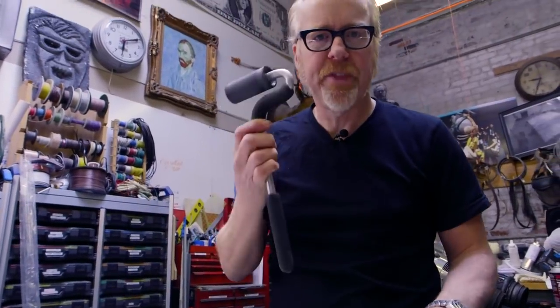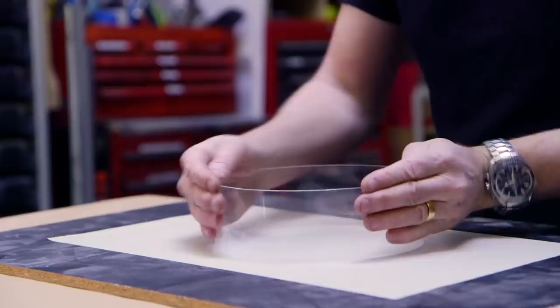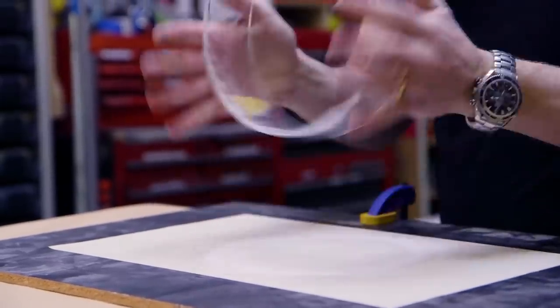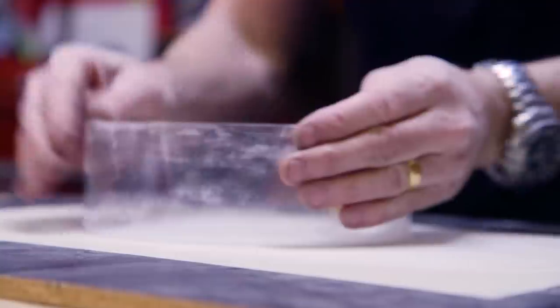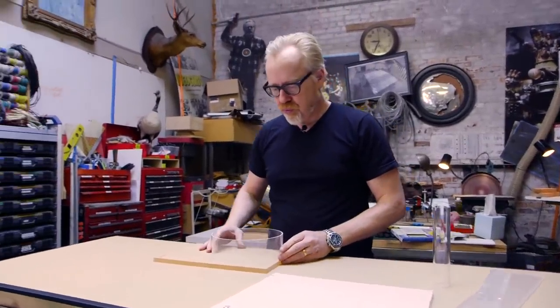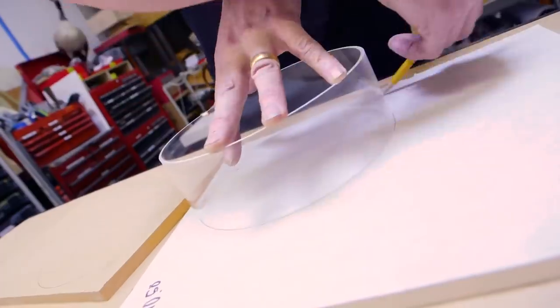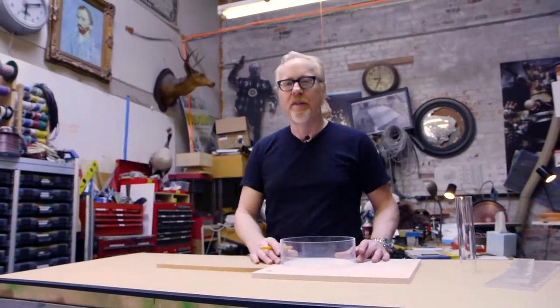What's that called? It's called a brayer. I hold this down and I do this. Now my thing is, I have a circle, but I don't know where the center is. I'm gonna use a little trick to find the center of this circle. It's a pretty cool one. Check this out.